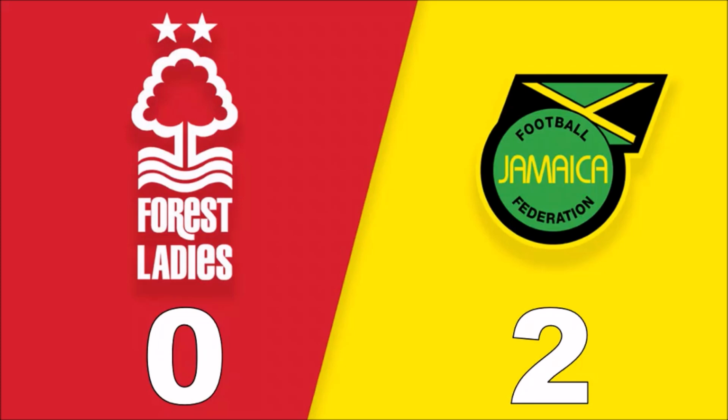She gets past Stephanie Lee. Campbell, edge of the area, shoots, deflected by Harkin wide for a corner. Double substitution coming up for Jamaica. Ten to go here at the City Ground. Jamaica women leading by 3-0.